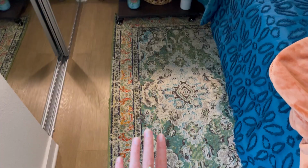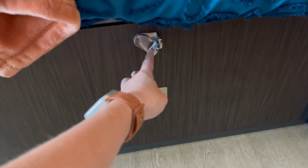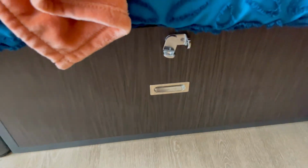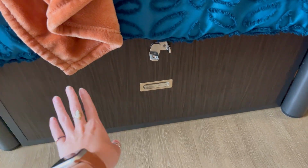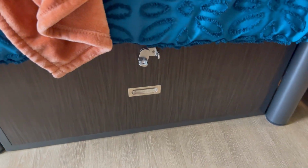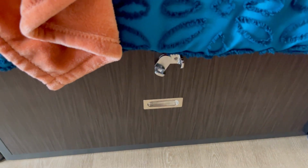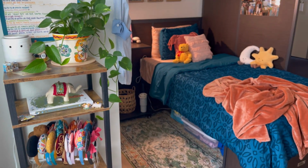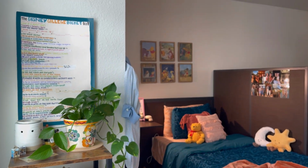Like I mentioned previously, we do have this drawer under our bed that you can buy a lock for, and it will lock here at the top. I do not have mine locked. I just have socks and underwear in there, nothing too special, but if there was something that I needed to lock away, it is nice that they give us that option. So here she is one more time, just another little look at my room. So that is it. That is my room.